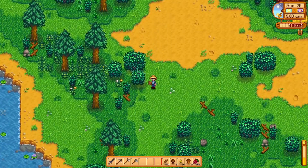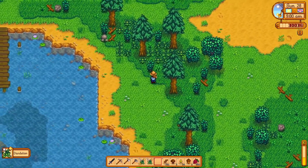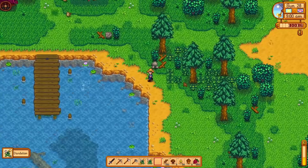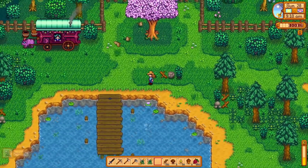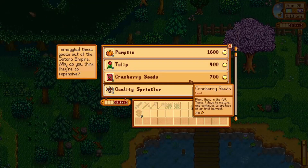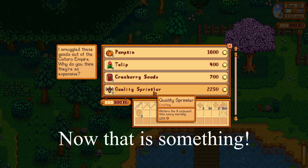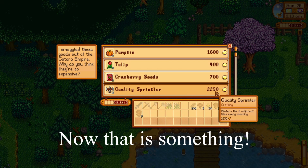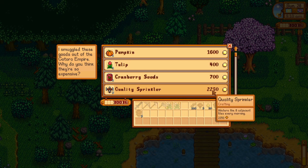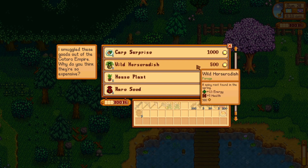There's a couple of dandelions here as well, which we'll pick up, because it'll be the last time we get an opportunity to pick up any of the spring forageables. But we've had a massive amount of forageables anyway with those other 30 seeds, so we're absolutely fine. Okay, she is selling quality sprinklers. Now that is something. Is that 2,250 per one? It probably is, which is kind of expensive. We're about to be making a whole bunch ourselves anyway.